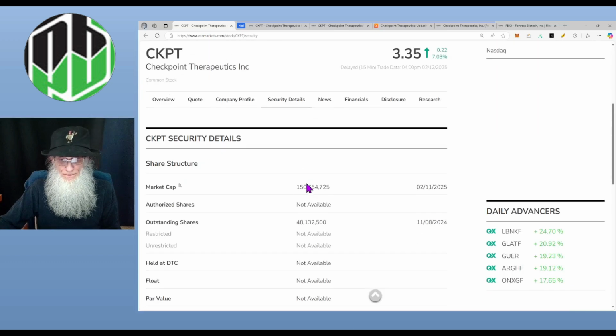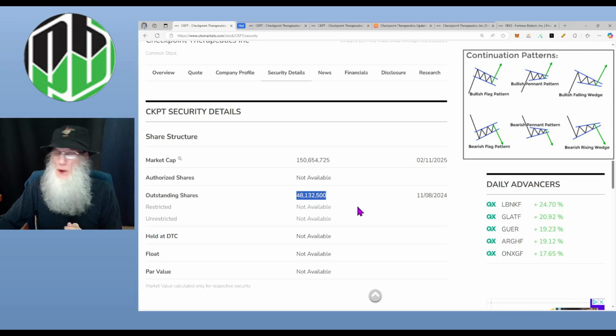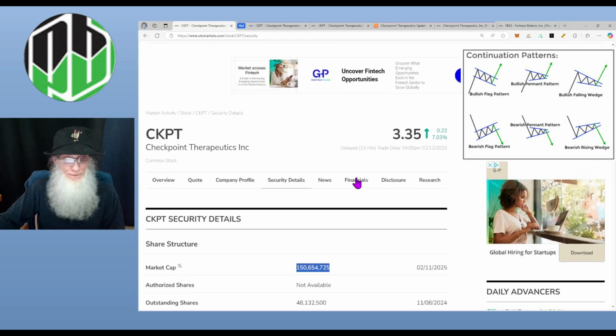Share structure. It's not bad. The outstanding share structure is about 48 million. I don't know what the insiders own, so I can't really figure out what the float's going to be, but I do know this: it's never any higher than the outstanding share count. And 50 million for a float wouldn't be bad. It's not a low float, but by golly, folks, we see stocks with a heck of a lot more shares than that. 50 million would be nice, but it could be considerably less depending on how many shares the insiders own. Market cap for the company, we're currently at about 150 million.